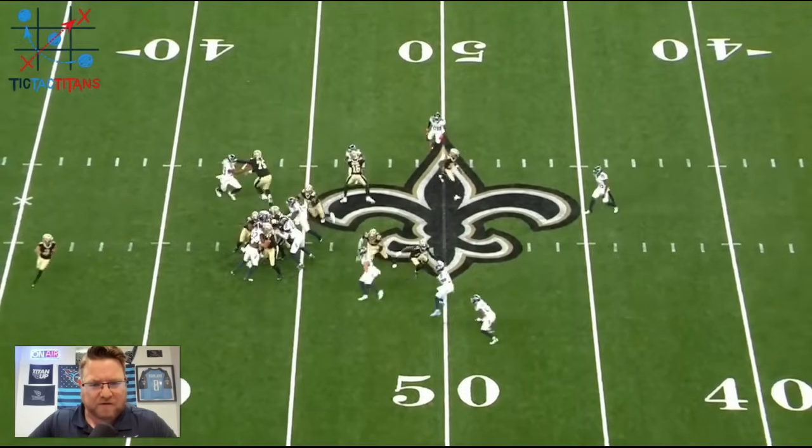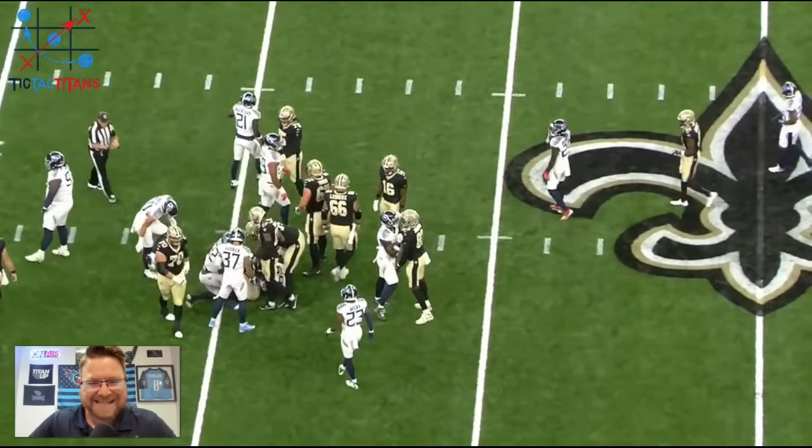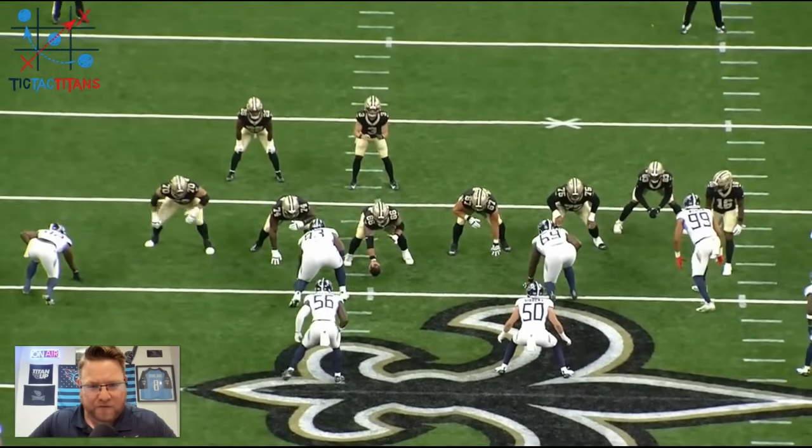So that guard gets 0 movement at all, and then T'Vondre Sweat makes the tackle, and the big man knows that he is eaten today. We'll see it from this angle. Again, leverage advantage for number 74.